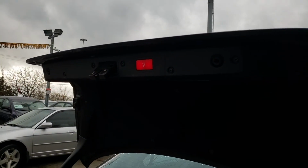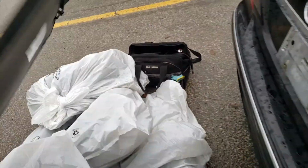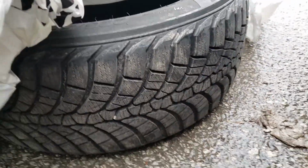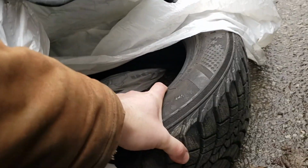You also find that the automatic trunk close does work, just as it should. Like I said, there are 2 original floor mats with the vehicle. They look to be in pretty good shape. And there's 4 winter tires that also appear to be in pretty good condition. And let's see what their production date is. They don't look too old. I will put the production date in the report.